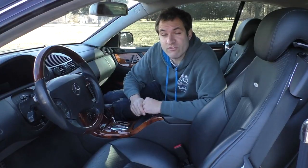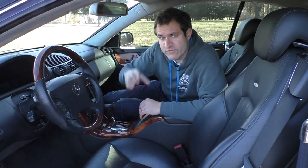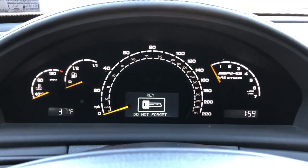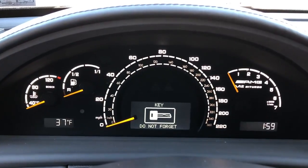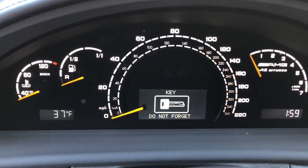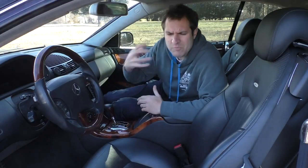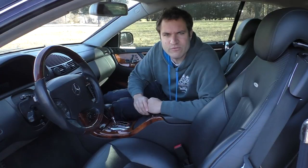Also interesting in that little gauge cluster display screen, when you stop the car and park it and you're about to walk away, that little screen lights up and it says, "Key, do not forget." It also has a little picture of an old school key, which is hilarious because, of course, this car is keyless. You never have to remove the key from your pocket. And the Mercedes-Benz key doesn't even look like that old school key anyway.